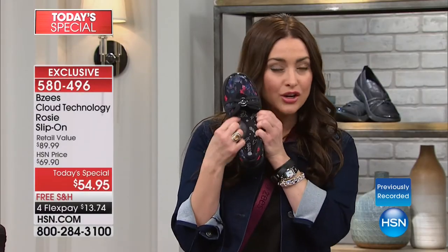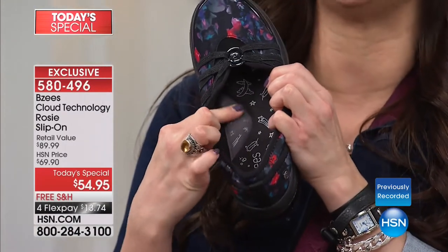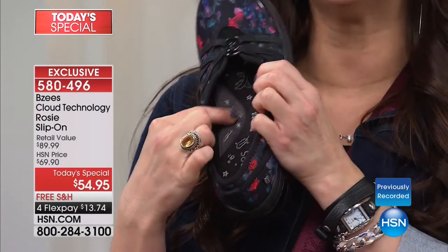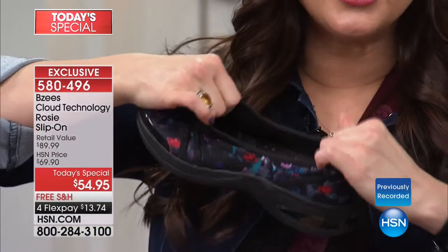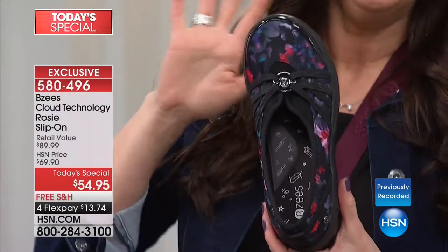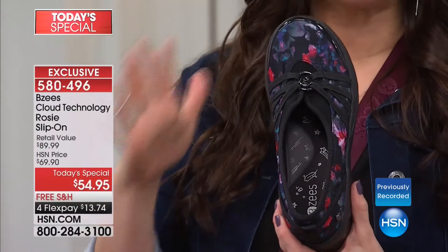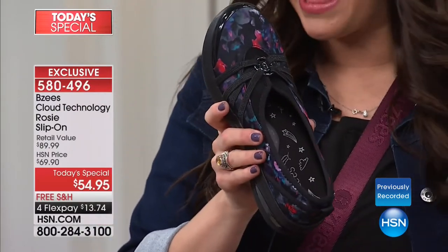We can show you that incredible pillow that's built inside this shoe that's truly going to support your arch like you've never felt before. We can show it to you over and over again. We can show you the stretch. We can talk about how it's going to wash in your washing machine. But all of that stuff is something that you got to get home and experience for yourself. And you can, because we have that 30-day money-back guarantee.